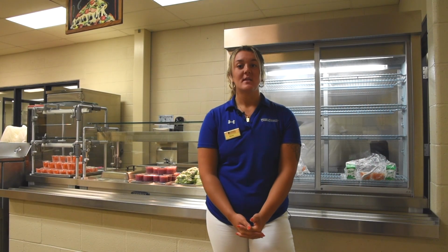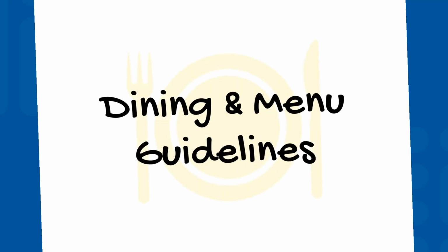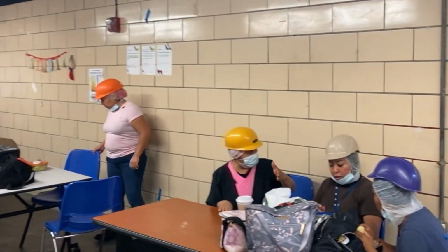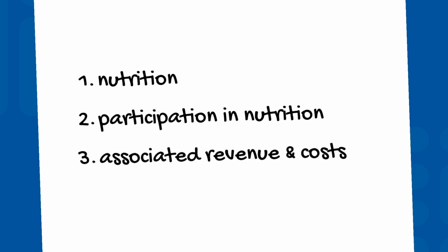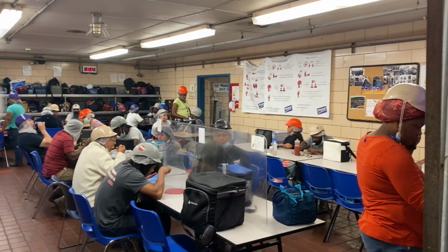The goal of this training is to teach you about the importance of marketing and accessibility in the lunchroom. In today's training, we will focus on dining and menu guidelines. Employees cannot make healthy choices unless those choices are available. The lunchroom trilemma explains that there are 3 different factors that contribute to healthy eating in the lunchroom. Number 1, nutrition. Number 2, participation in nutrition. And number 3, revenue and costs associated with healthy eating. All of which contributes to behavioral economics, a marketing strategy that encourages people to buy things that appeal to their eyes. With that being said, here are some tips to promote nutrition in your worksite lunchroom.